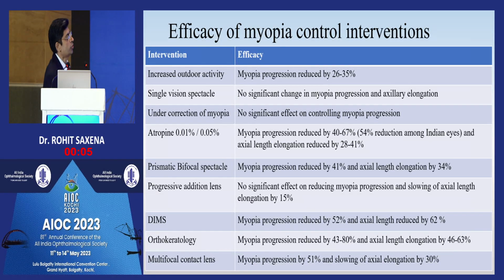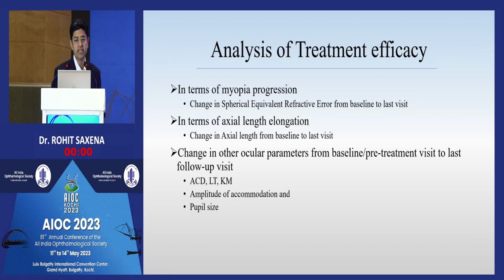This is just a table showing the summation of the known effects by various studies, and atropine continues to be fairly significant, but I've put increased outdoor activity right on top. This can help and act in each and every child and act as a complement to all the other alternative modalities.